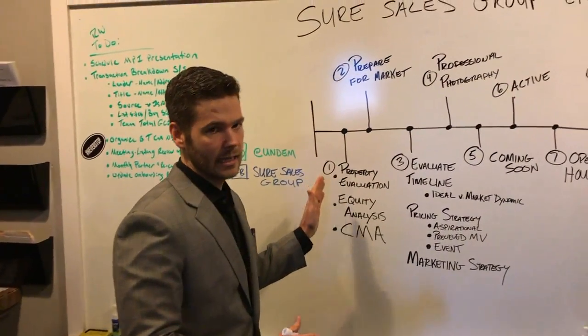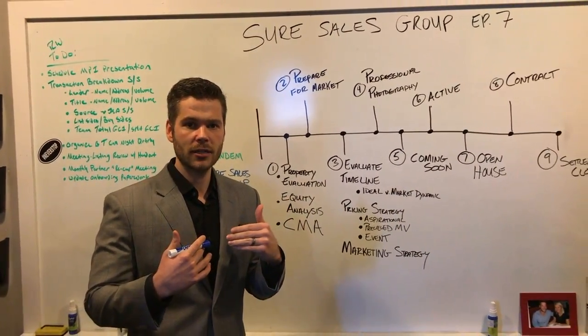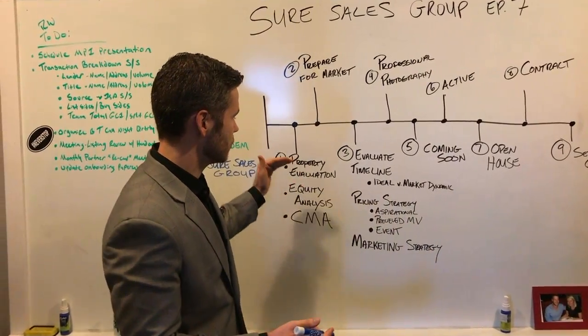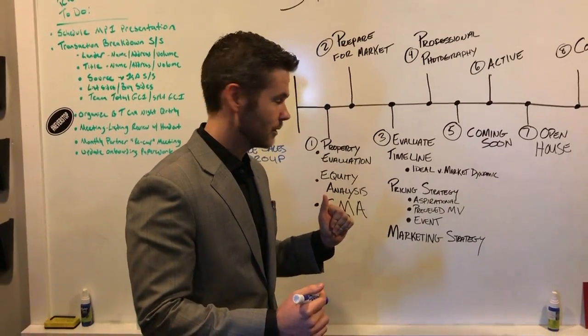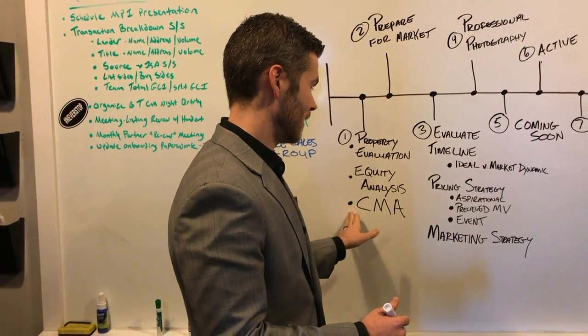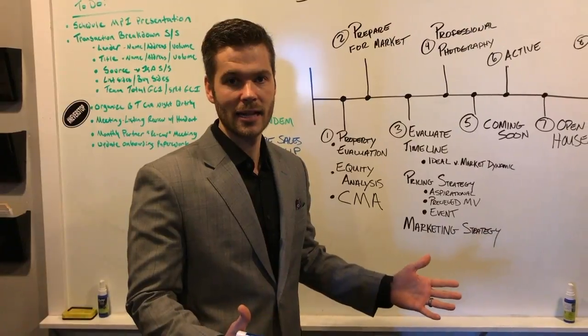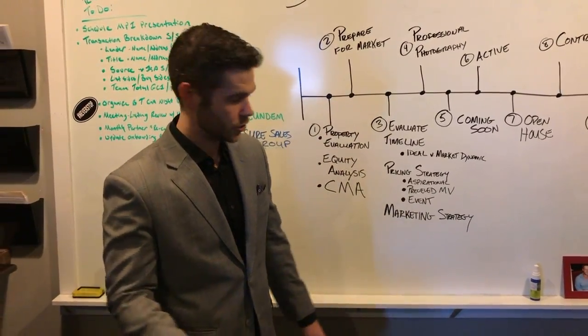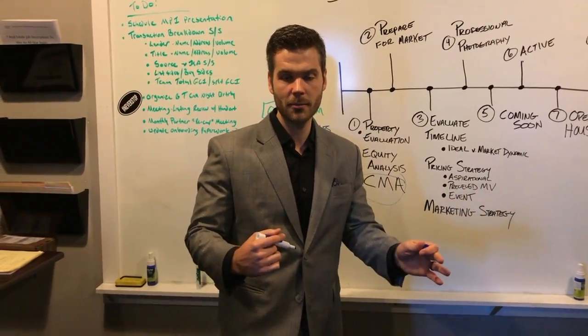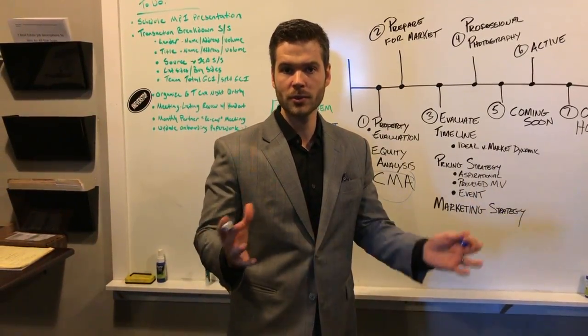The first thing that an agent should be bringing to their clients that's valuable is to evaluate the property, go over an equity analysis, and then finally do the comparative market analysis. What we find is most agents jump right into this, saying, here's what the market's doing, here's how many are active, here's how many pending, here's how many are sold, and here's what that means.